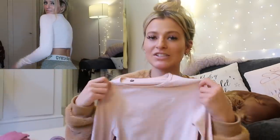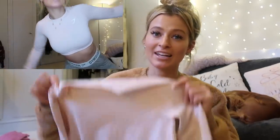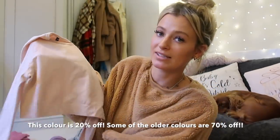So the crop tops, I just think mix and match with literally everything. Again, grey ombre goes with the baby pink. There are so many different colours. I personally love the cropped long sleeves the most, but if you don't like having your tummy out, they do have full length as well. And they're just fitted, they're sweat proof. I was going to say they're squat proof, but they can't be squat proof.